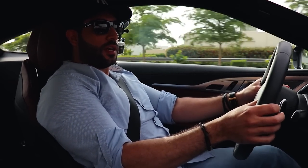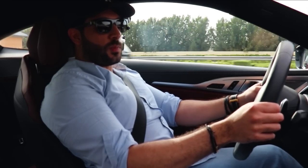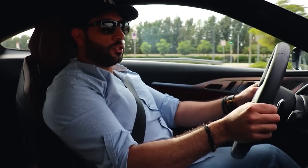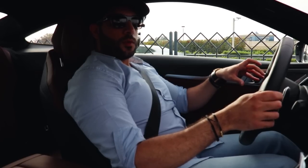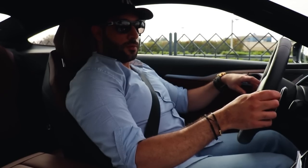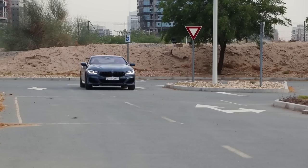4.4 liters instead of the 4 liters we find on the AMG. It makes a difference, especially since this is the base engine, and imagine what they're going to do with the M8 and the M8 Competition and eventually the M8 CS or CSL, we don't know yet. This car produces 530 brake horsepower between 5,500 RPM and 6,000 RPM only. It doesn't drive more than that.